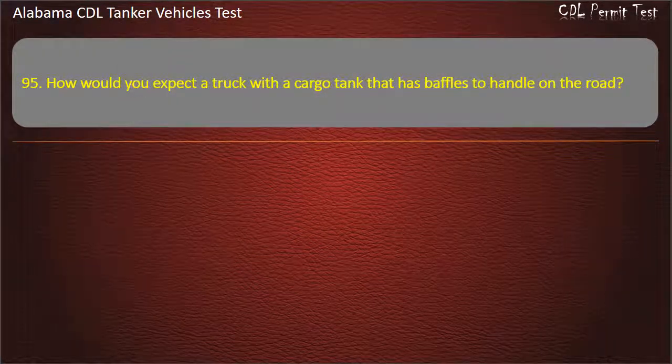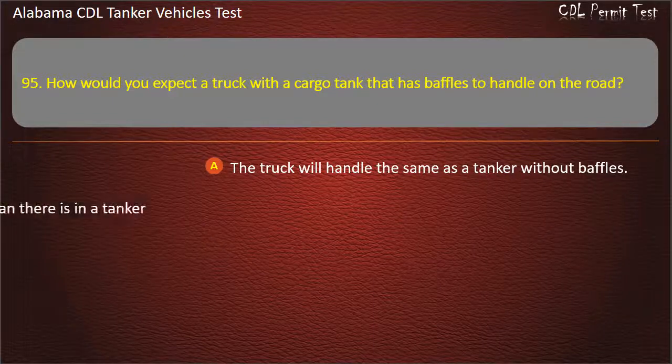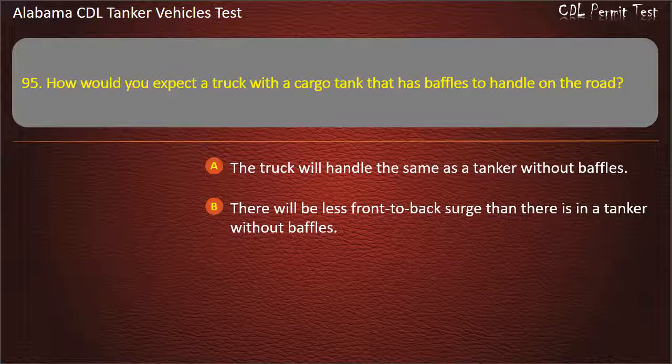Question 95. How would you expect a truck with a cargo tank that has baffles to handle on the road? The truck will handle the same as a tanker without baffles. There will be less front-to-back surge than there is in a tanker without baffles. The truck will seem heavier than it really is.